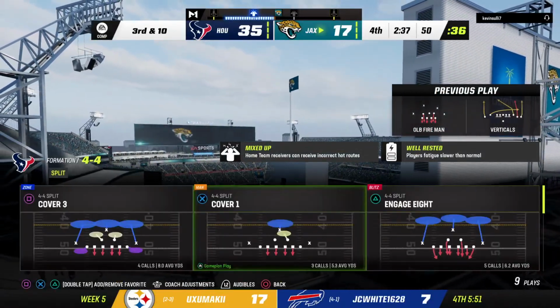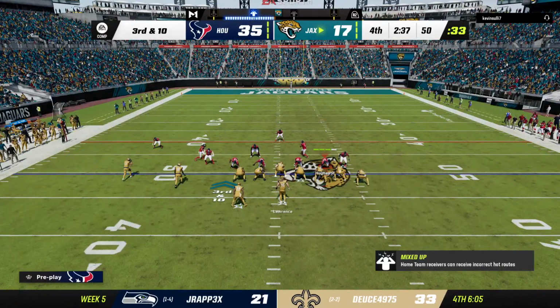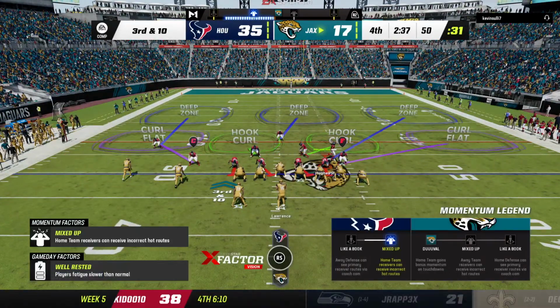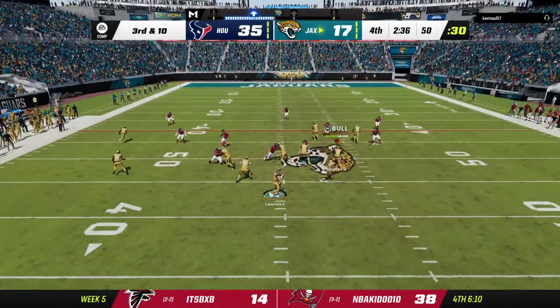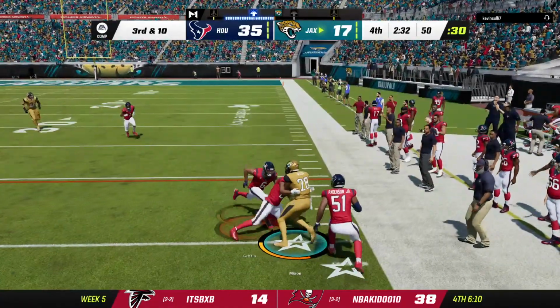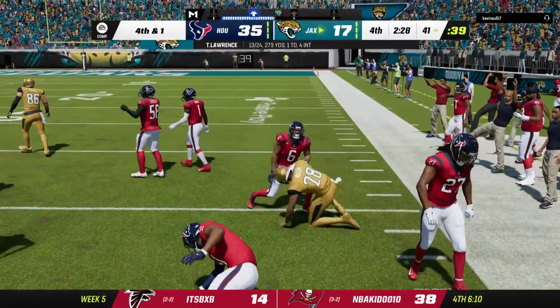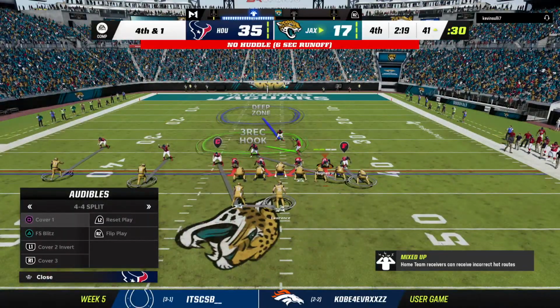Another throw on second down, and this one incomplete as well. So now 3rd and 10, a big play to start the drive, but nothing since. They go play action now. Lawrence dumps it off to Mixon. And almost, but not quite. Needed 10. He got 9. 4th down.